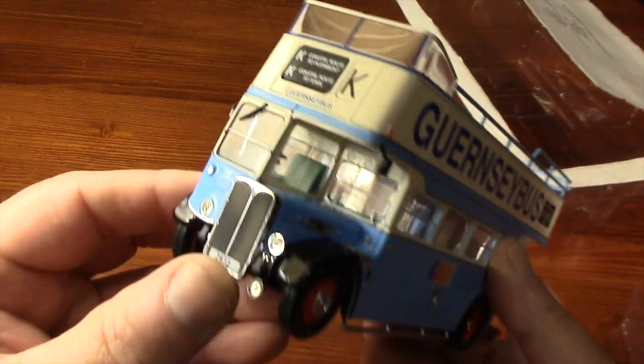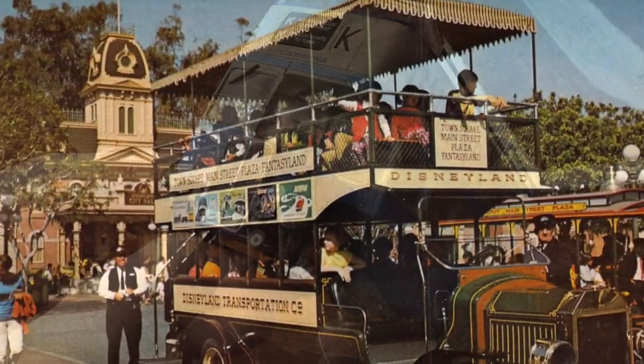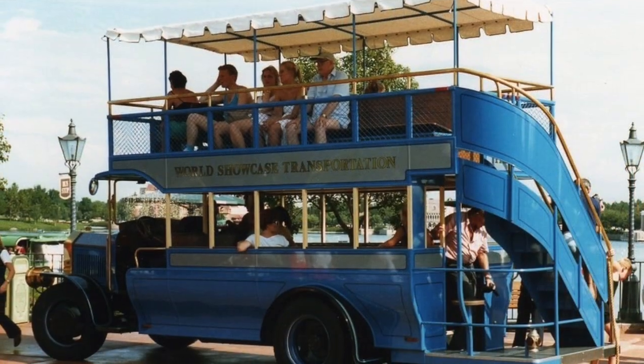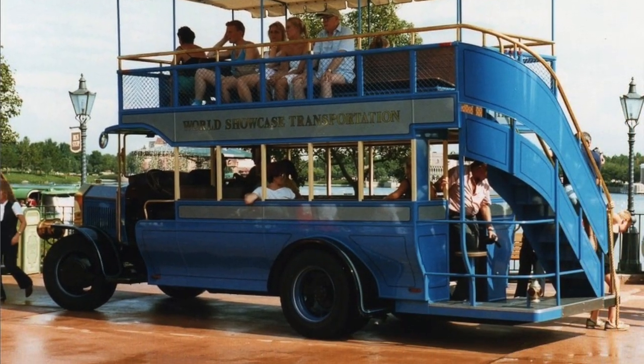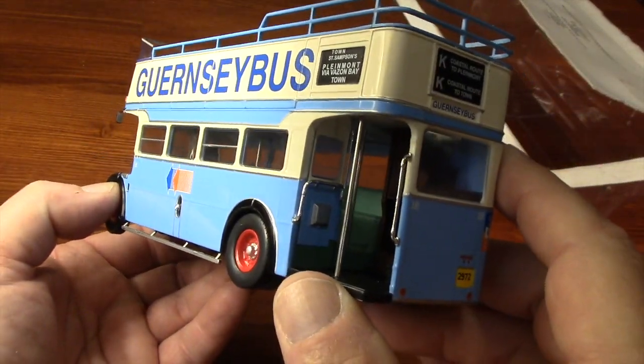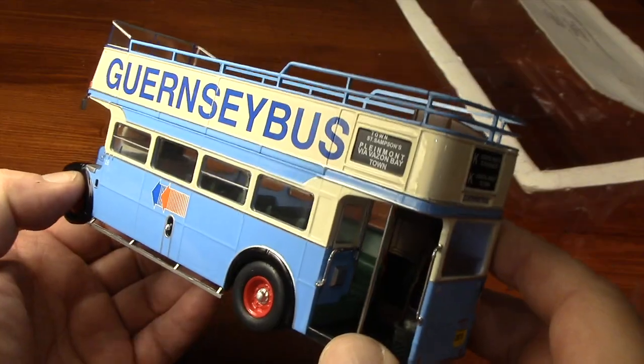I really like double-decker buses. Disney's Magic Kingdom and Epcot both operated older versions of these British open-top buses. That was a long time ago, but I think that's still part of the reason why I like them now.